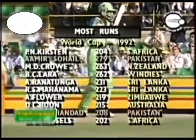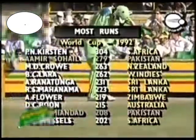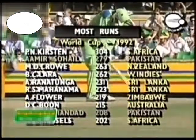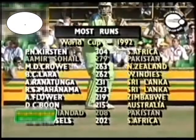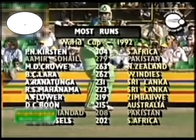Yes, there you have all the runs scored. Peter Kirsten, the leading run getter, but Aamir Sohail, 279, very interested in passing Kirsten, Crowe, Lara, 2 from Sri Lanka there.